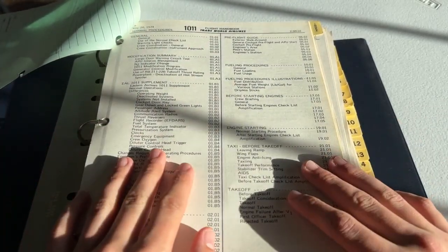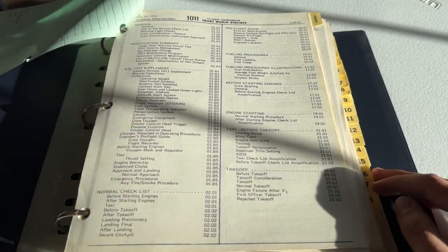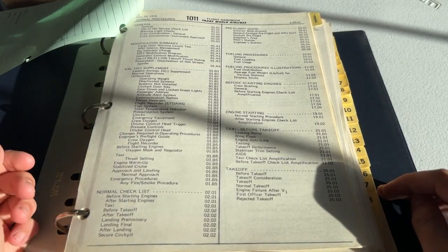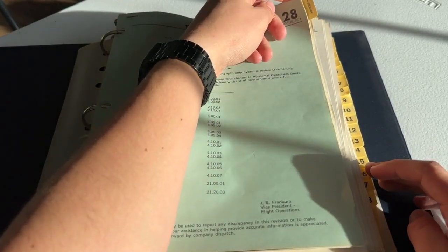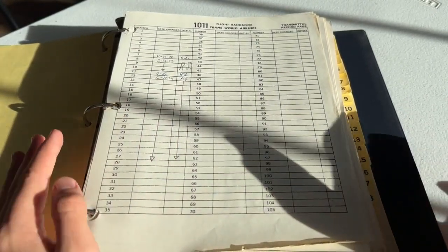Then you can see we get into the contents. Obviously, you can get after it yourself a little bit if you're interested in the particular details, but you have all the critical phases of flight that you'd expect here with their various pages designated. So overall, it's really cool. It also has these really cool tabs on it. This is the index where that starts. Really cool logs throughout, and it does have quite a bit of writing in it.